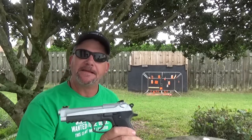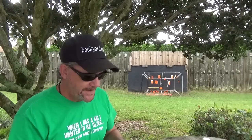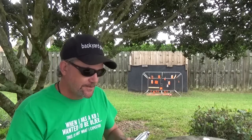They call it the MAKO. No relation to the shark or MAKO Manufacturing that manufactures a lot of aftermarket accessories for modern firearms. Just something they picked out.